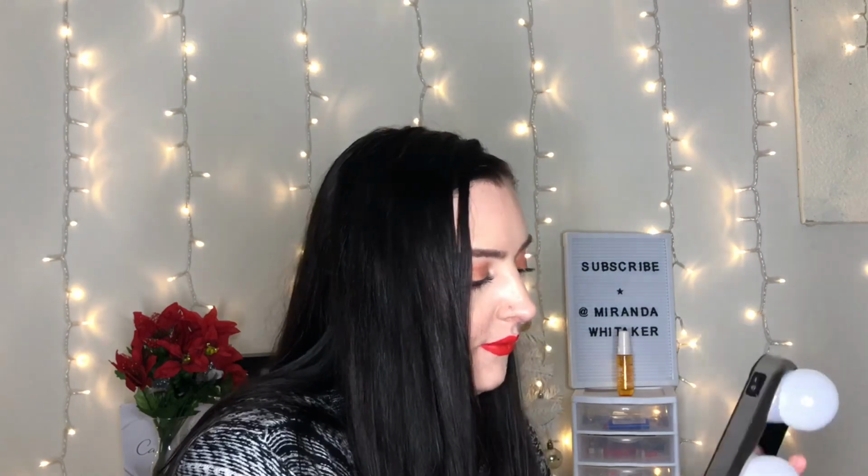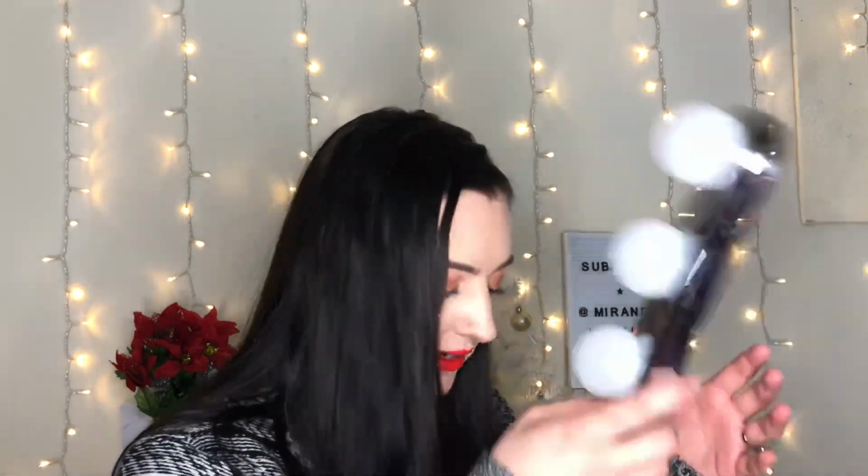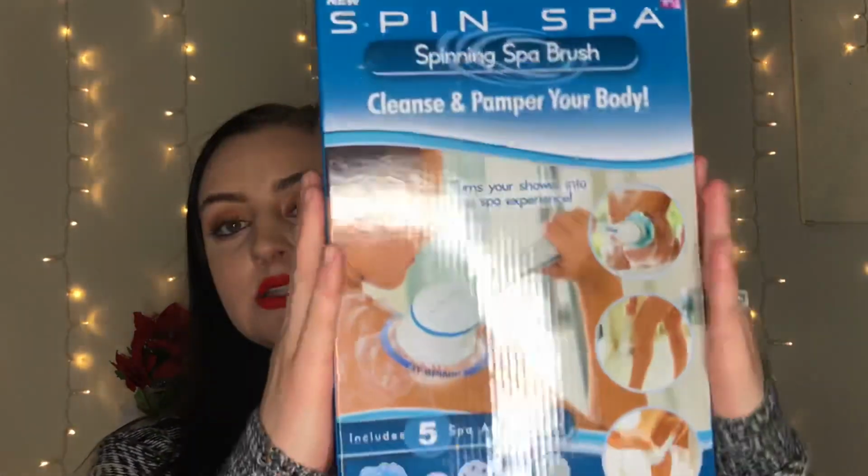I am really excited for this because I can be a little extra and take this with me everywhere I go. Have me some nice studio lighting, you know? You feel me? This here I'm really excited for. It's a spinning spa brush and it's to help cleanse and pamper your body. This looks so nice and I'm excited to try this. I'm super excited for this.